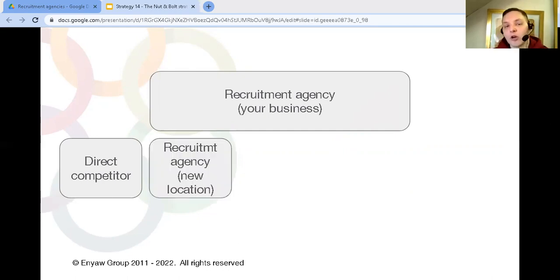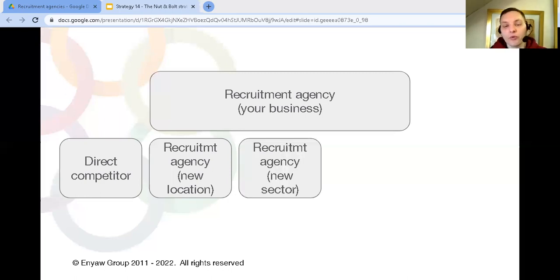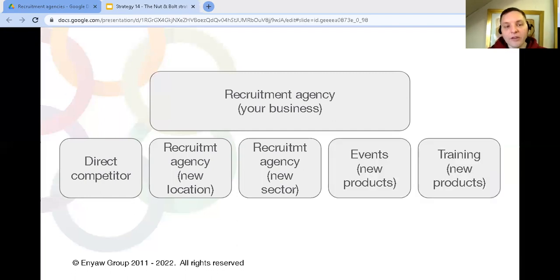The next, you could look at a recruitment agency in a new location, for example. You might want to have a presence somewhere else, so you could look for a business in another region. Third, you could look for a recruitment agency that serves another sector or another group of customers that you don't currently serve. Then you can look at what other products or services your existing customers might want to buy and look for companies that might be able to provide those offerings and buy or merge with them. The trick isn't to think about what you provide right now, but instead, what could you add to what you already do?